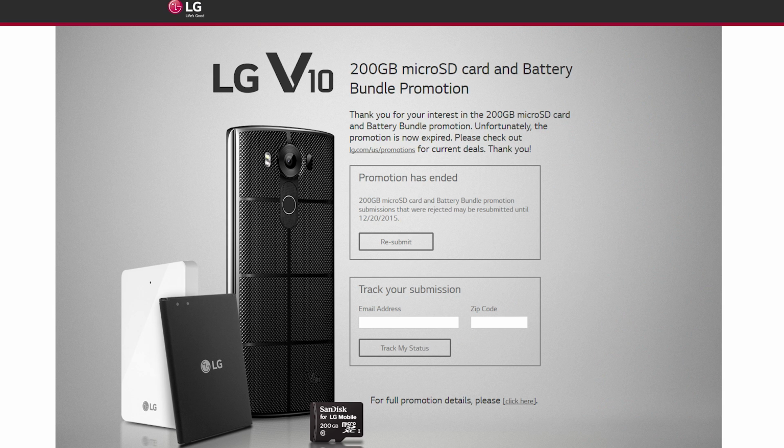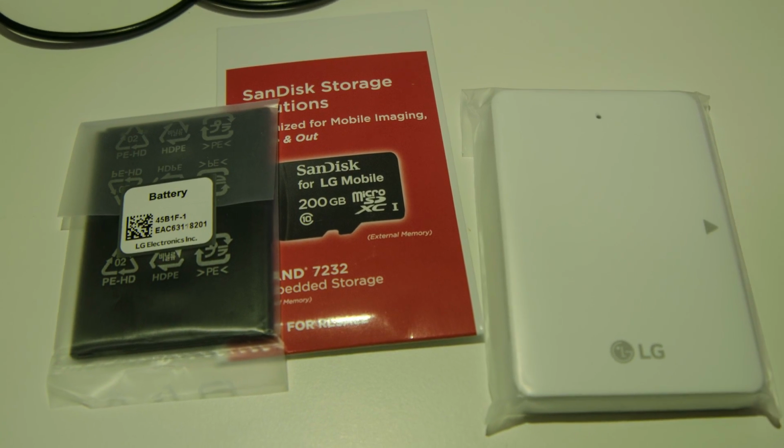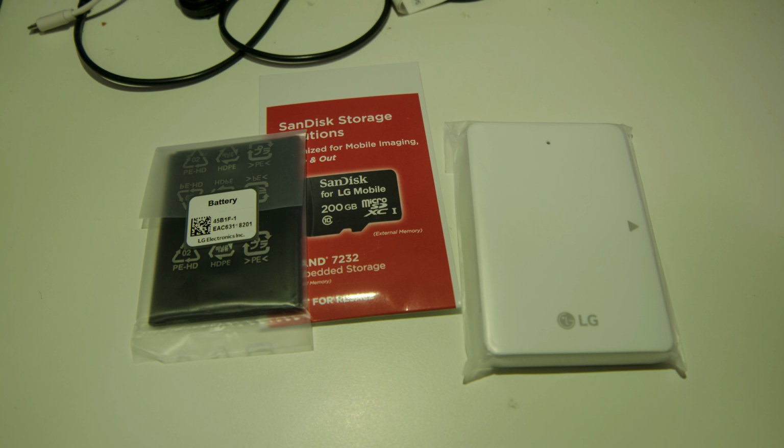Before we go ahead and end this review, let me also talk to you about the LG promo, which I mentioned earlier. There is a promo that's currently running for this phone and for the G4. If you buy either of those phones, you can sign up for the LG promo, which will give you a free battery and a charger for that battery, and also give you a 200 gig SD card. It is a very awesome promo, and it gives you these things for free, and also adds on to the fact that you are getting a 64 gig phone that doesn't come in any other packages.